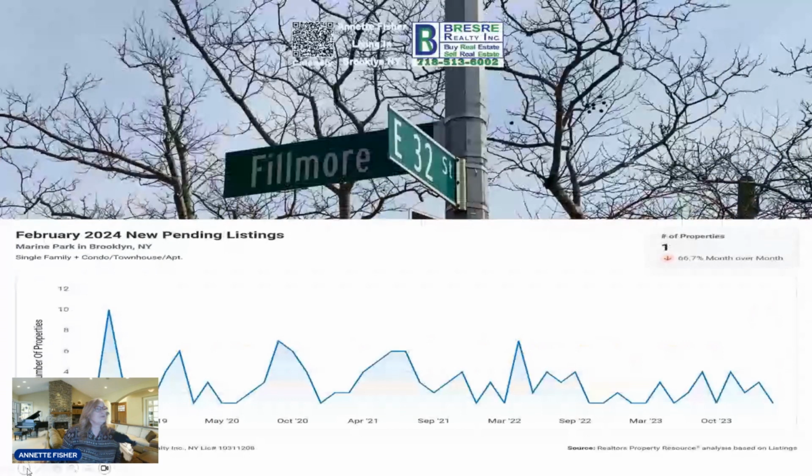When we look here, we see we're over at the corner of Fillmore and East 32nd Street when I took this photo. And the new pending listings, there's only one that came on the market. And so it seems like there's not a lot of new things going into contract. Pending means it's in contract. It hasn't closed. It's not up on the market for sale, but it's in contract. So to only have one property in contract in Marine Park is very low.